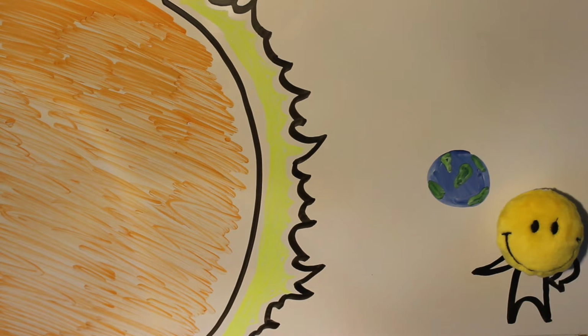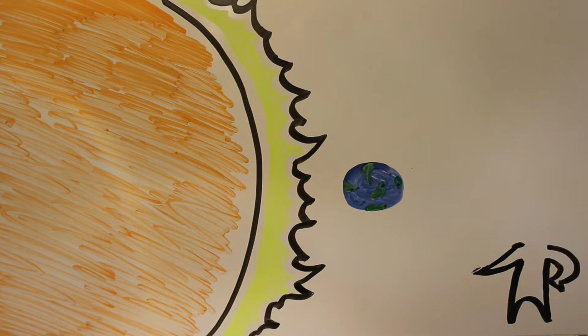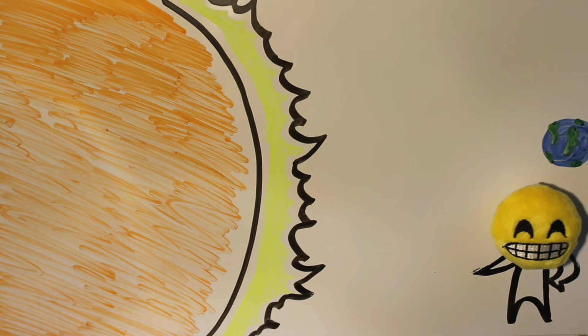Earth is the right distance away from the Sun to support life. If the Earth was closer to the Sun, people would burn, or if it was further, people would freeze.